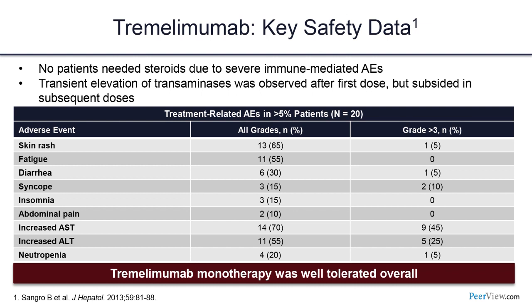In this study, these are the adverse events, and if you look at the grade 3 adverse events, the majority of them were elevations in the liver enzymes AST and ALT. None of them were associated with liver failure. These were transient elevations that occurred early. So the basic principle here, this was a proof of concept that checkpoint inhibition is potentially feasible in hepatocellular carcinoma.